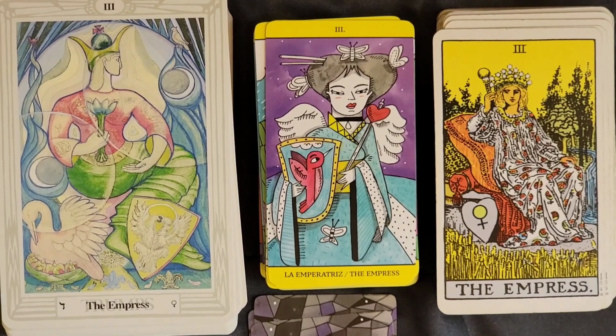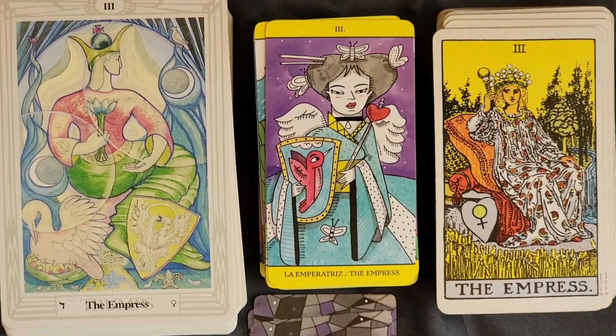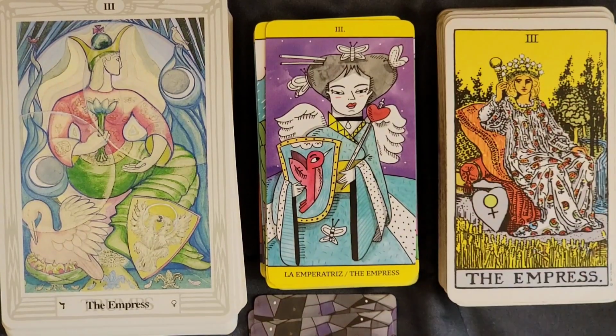I'm going to say this Empress in this deck is more air affiliated, just because of the butterflies and the birds. So I want to say that this is a logical, thoughtful kind of Empress. But she's got a sword through the heart, so she's a heartbreaker. Maybe she never really belongs to any one person. Her gift is her song. That's kind of how I read this Empress here. There's so much I could really pull from that. I'm on the fence.